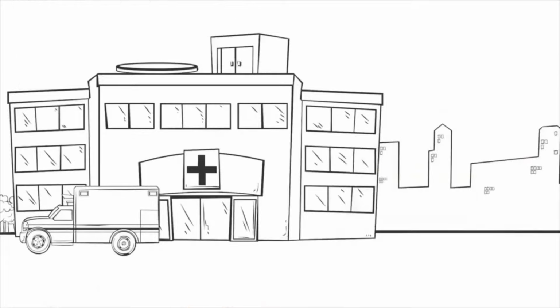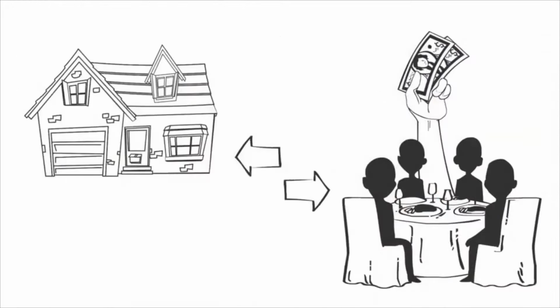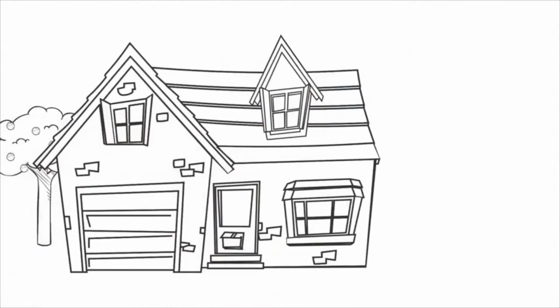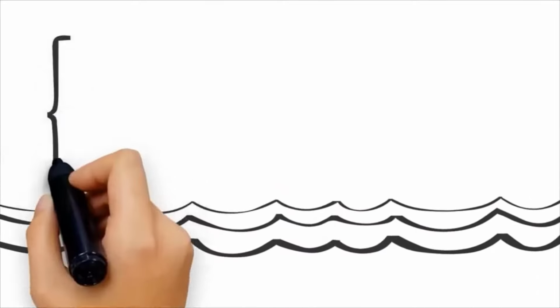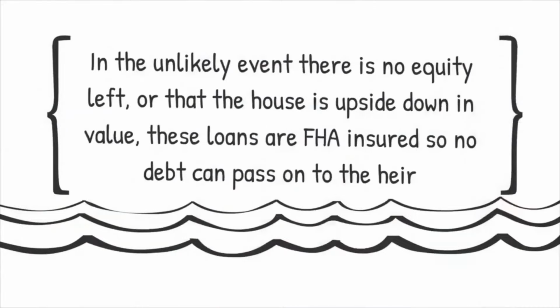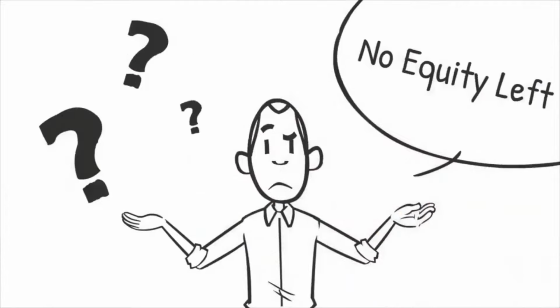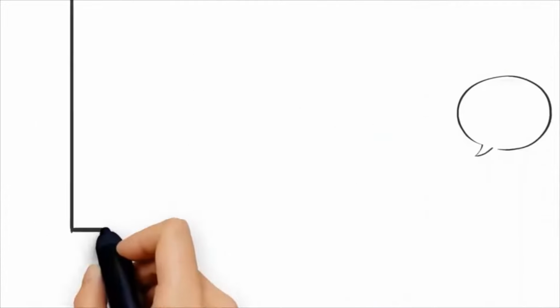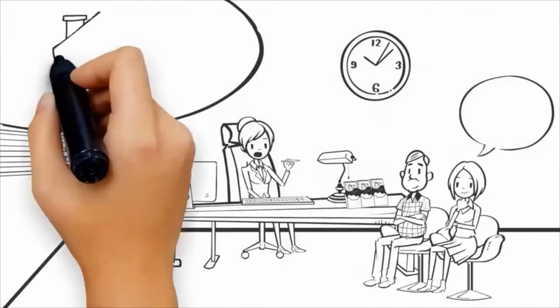What happens when we die? Similar to a traditional mortgage, the house will be passed to the heirs, and they will be responsible for repayment of the loan. This is usually accomplished by refinancing the loan or selling the house, and the heirs will get whatever equity is left. In the unlikely event there is no equity left, or that the house is upside down in value, these loans are FHA insured, so no debt can pass on to the heirs. The worst thing that can happen is there is no equity left. The heirs are usually given a reasonable amount of time to figure out what they want to do with the house, but the timing usually depends on the housing market.